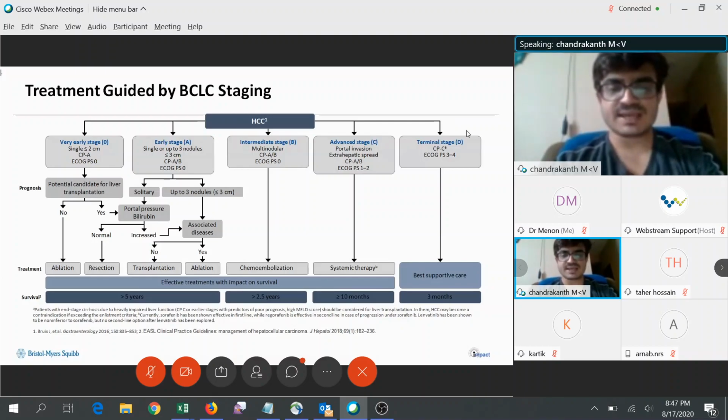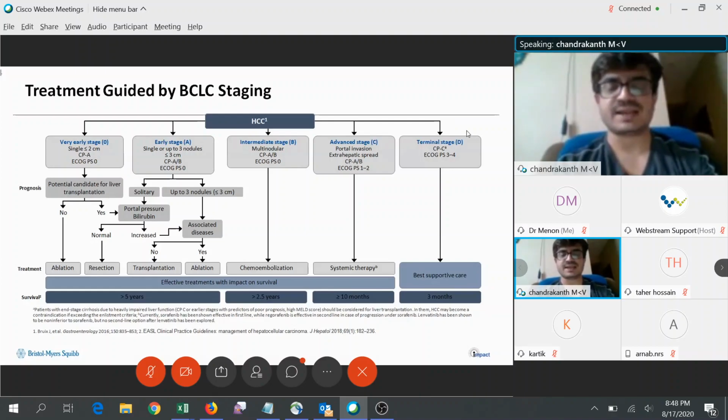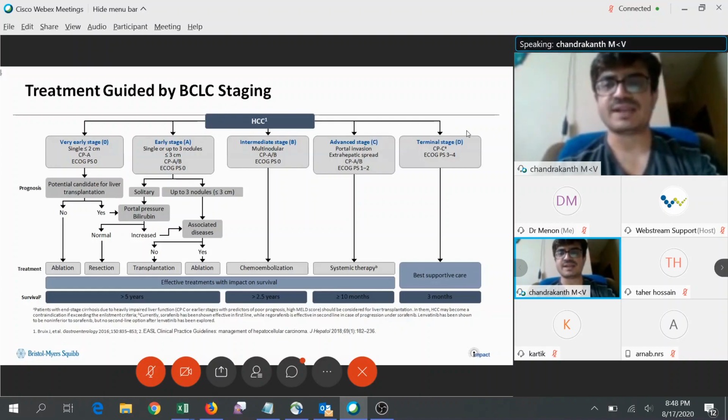So with TACE, if the size of the tumor is larger, then I would add TACE plus local therapy like a RT, or I would add a microwave ablation or RFA. So the take-home message is we always need to pick up patients on BCLC B and expose them to some sort of local therapy. Only if local therapies have failed or have progressed, then I would like to give systemic therapy.